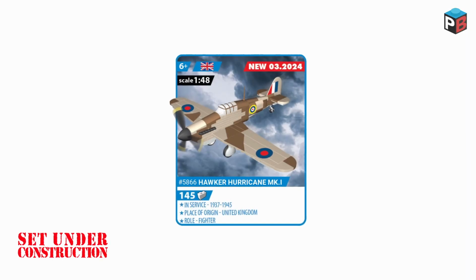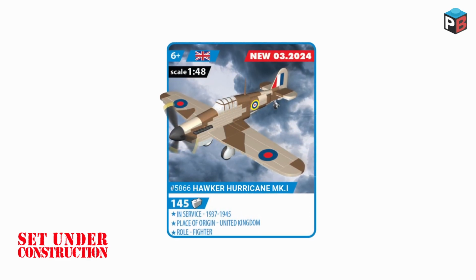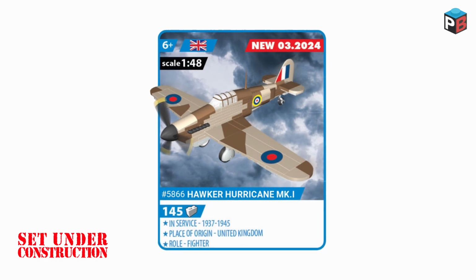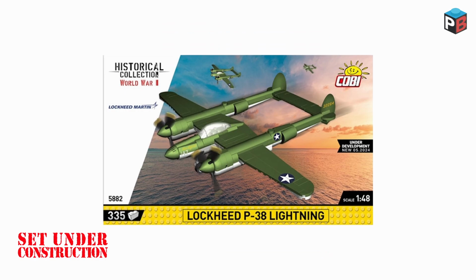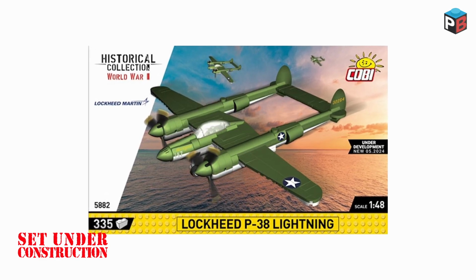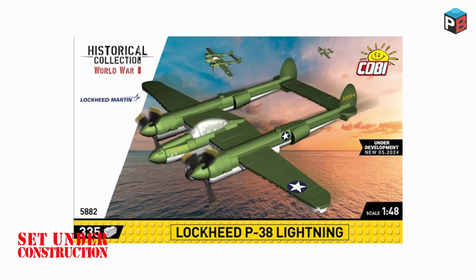The announcement of another 1-38 scale aircraft appeared. This time it's the Hawker Hurricane. The 135-piece set was initially announced for March. In addition to the Hurricane, COBI's offer will include one more plane in 1-38 scale. This time it will be the P-38 Lightning. The plane will consist of 335 elements. In terms of number of bricks, this will be the largest airplane set in this scale that COBI has released so far.